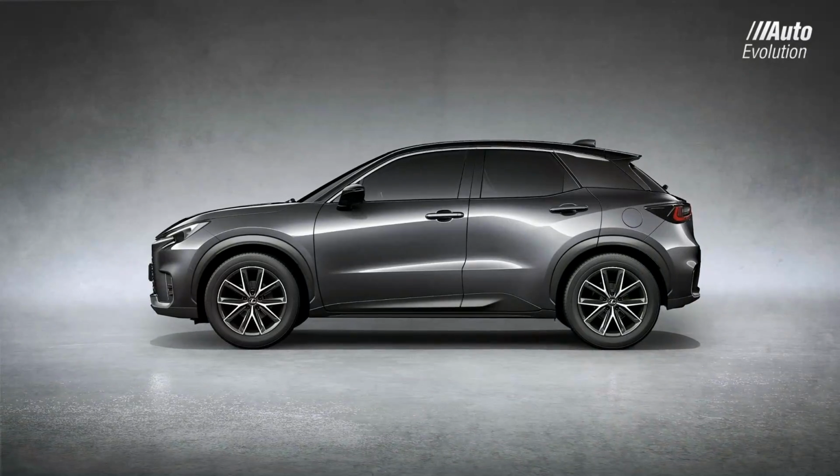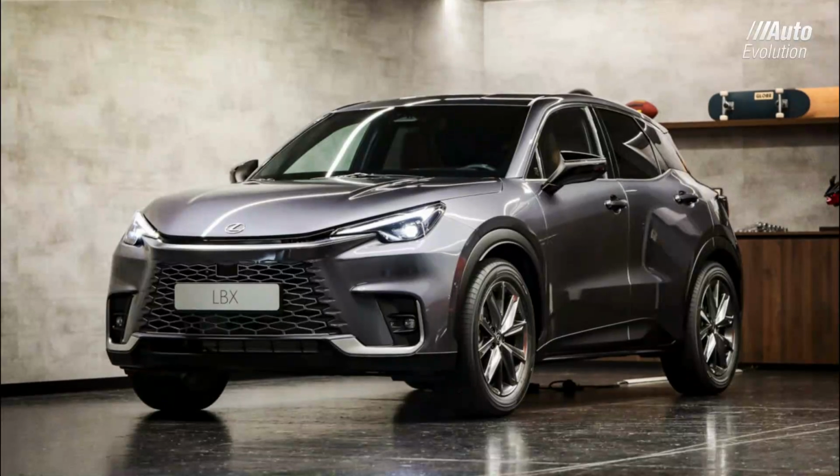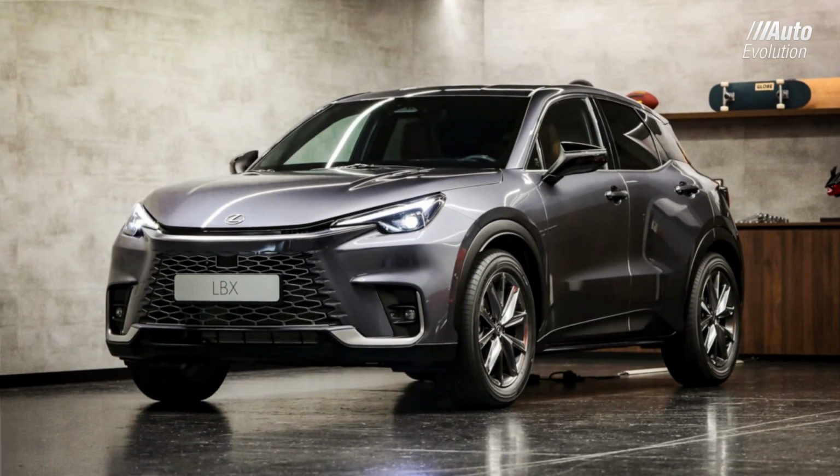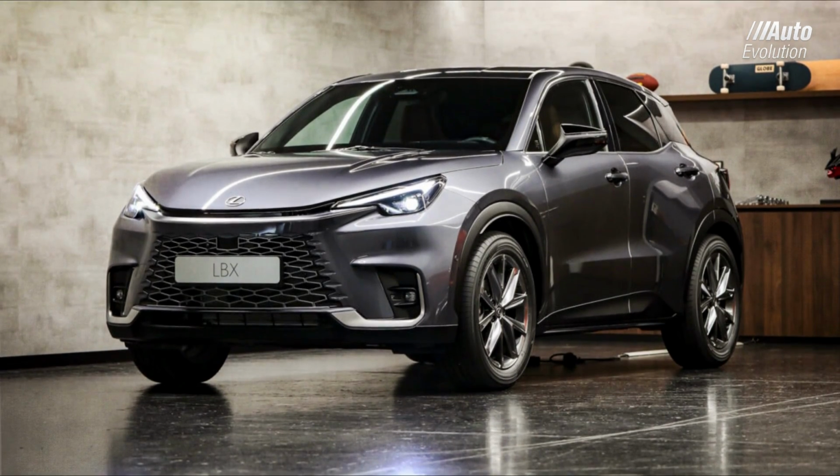The LBX is a front-wheel drive model, but Lexus also offers a 4-wheel drive version thanks to the addition of a second electric motor on the rear axle. This is a rare offering in the urban SUV segment.